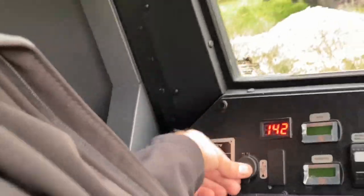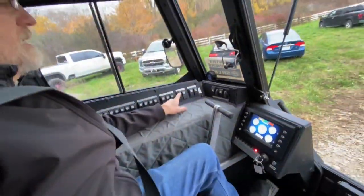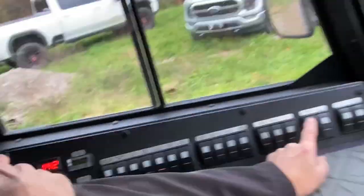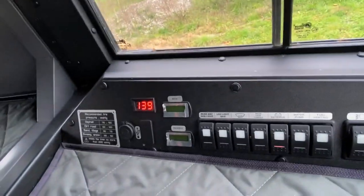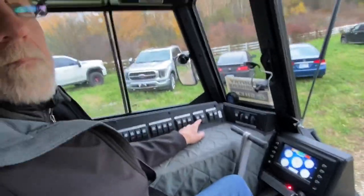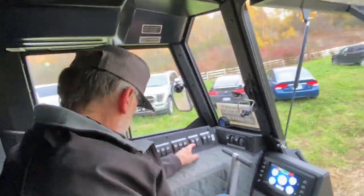Right, so there's no valve on this one for the tires. The old one used to be down here, now it's electric. If I do this, you can see a pressure of 142. You can hear it going down now. Way better than the old valves. All right, let's fire away.